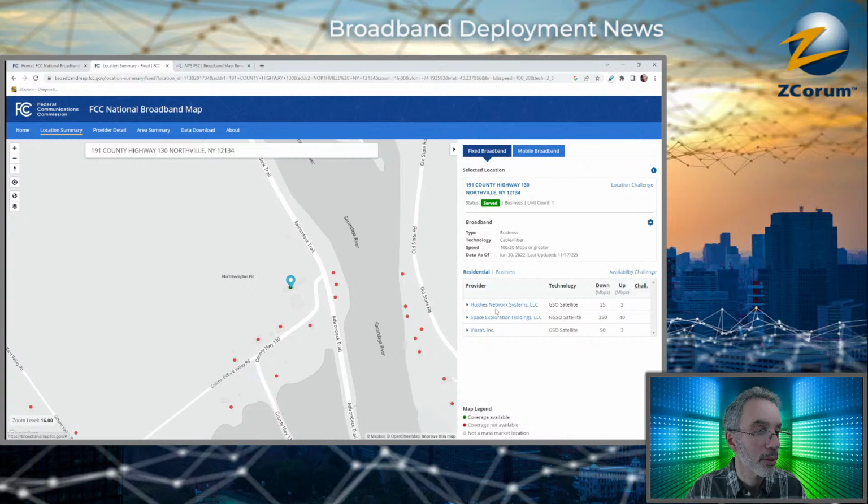it's not showing who's serving it, but I'm sure it's Charter, because Charter's got the homes all along the street, and I'm sure they're serving this business, but Charter is not showing up here, but yet it is showing up as cable fiber. So for some reason, Charter's not showing up down here as, well, wait a minute, I take it back. Okay, learning the map as I go here. So residential business, I was missing that. So here's business, and now I do have Charter cable. So it does seem to be working in that way.